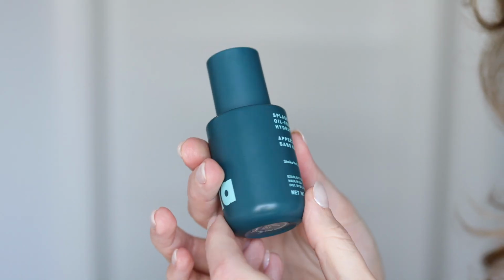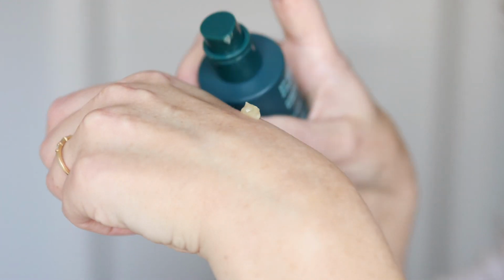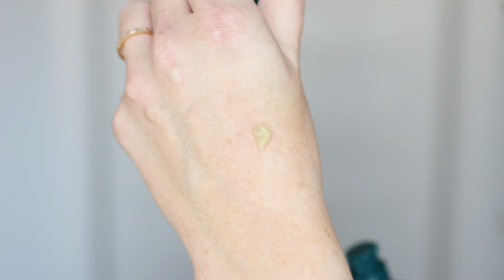Really like this. It has a little bit of a green tint to it, and so I felt like it didn't really combat my redness, but something about it just, I don't know, it didn't irritate my skin, and honestly just felt like a nice little drink before applying my foundation.